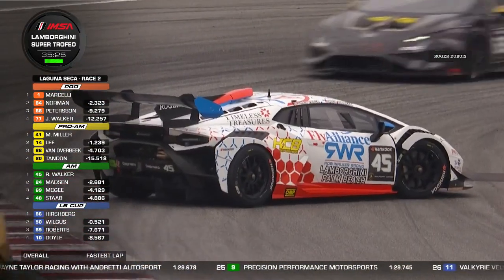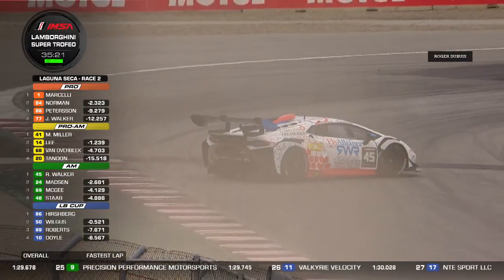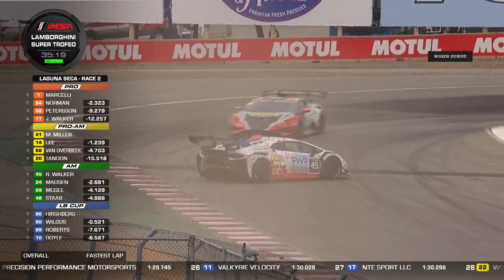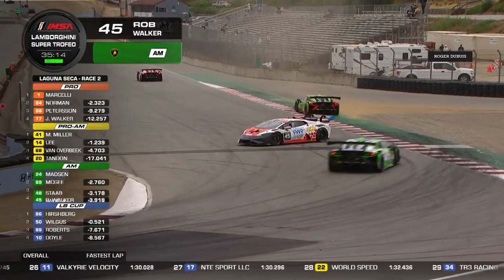And for someone like Ryan Norman in second place here, he's only got himself to worry about in the second half of the race. But Kyle Marcelli, he's going to be handing that lead car to Danny Formal for the second stage of this race.